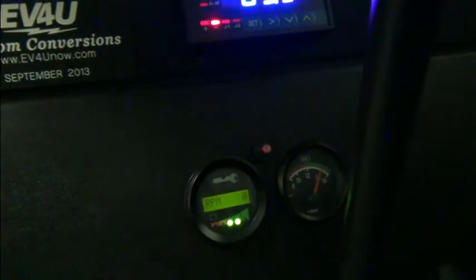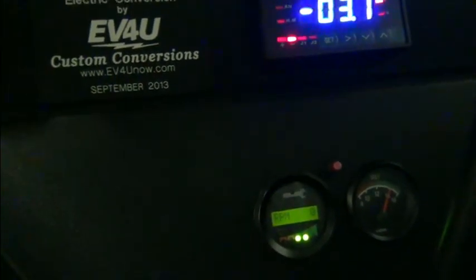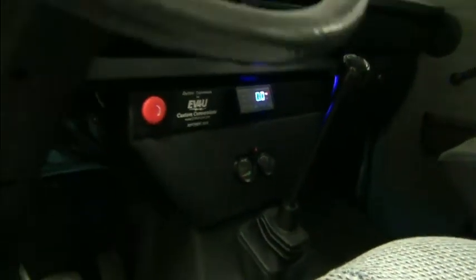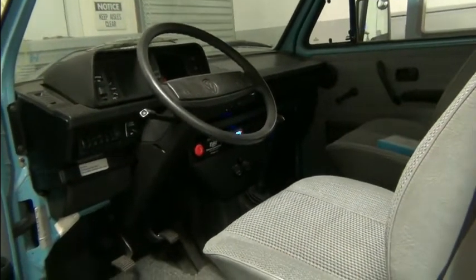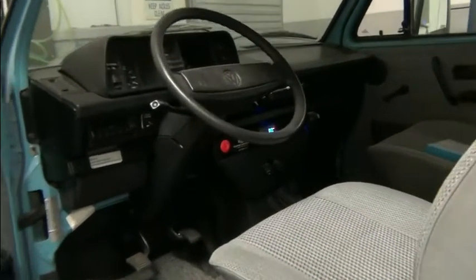So, might be an encoder issue. I don't know at this point. So what we'll do, let me turn the ignition off here. So what we'll do is we'll hook up the Curtis dongle and take a look at what the diagnostics say. This is an early system.